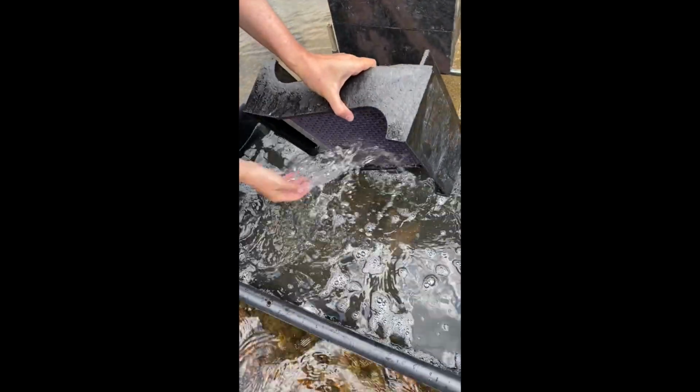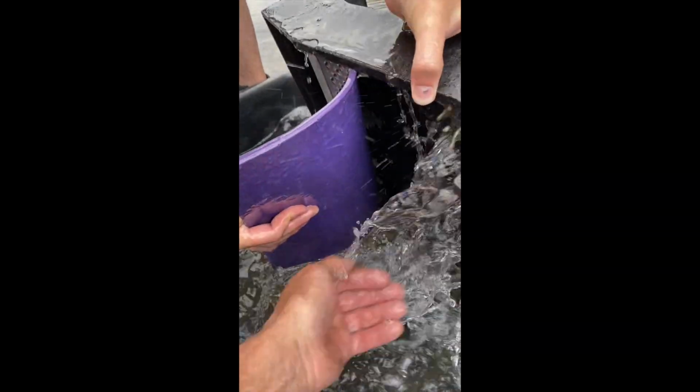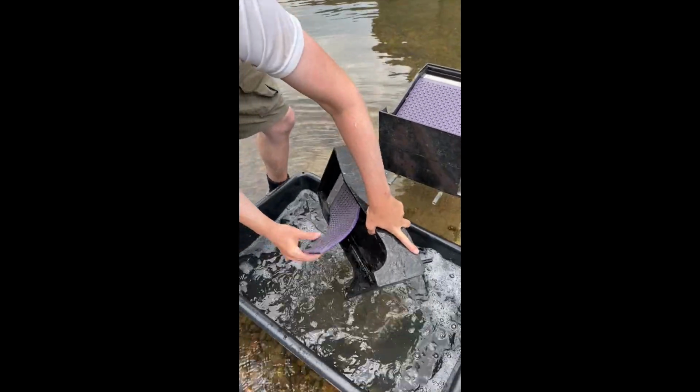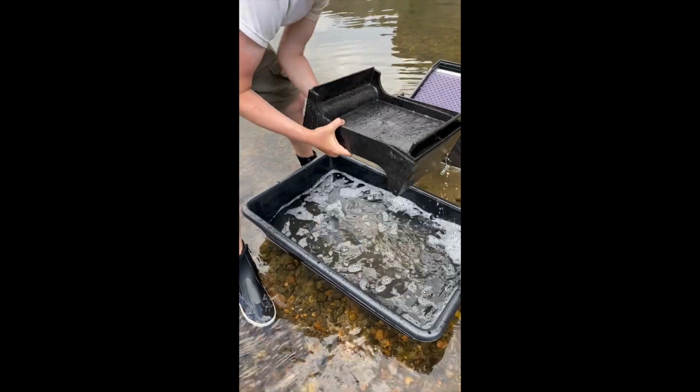Then what we do is we tip it on the side, we lift the mat up away from the box so we can splash underneath just in case there's something. And that's really it. That's how easy it is to clean the trays.